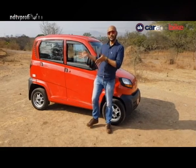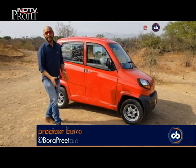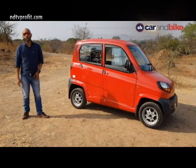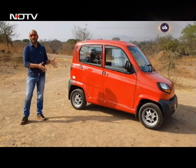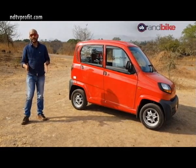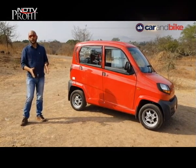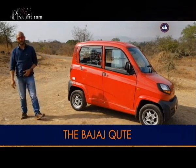Well, it's got 4 wheels, yes, but it's definitely not a car. This is an entirely new segment. It's called a quadricycle, 4-wheel, and it's got a single-cylinder 216cc DTSI engine. What it's targeted at is replacing the 3-wheel auto rickshaws. And of course, it has lower running costs than a conventional 2-wheeler, a commuter motorcycle in the 125cc or 150cc range.